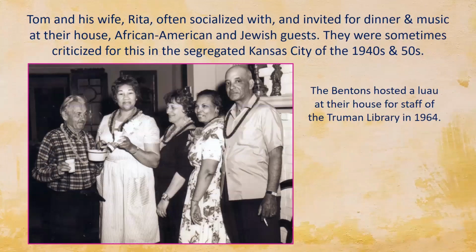Back to, I don't remember whose comment this was, that Benton was just portraying African Americans. Tom and his wife Rita often did invite African-American and Jewish people to their house for dinner and for music. They often would have dinner parties. And in Kansas City, segregated in the 1940s, 1950s, they did get some criticism for this. In 1964, again later, the Bentons hosted a luau at their house for the staff of the Truman Library. And so there were several African-American employees that were welcome in the Benton house in 1964 too.